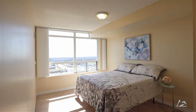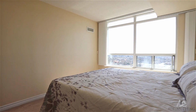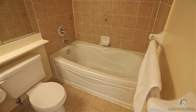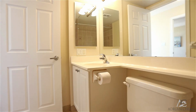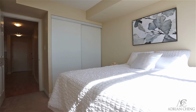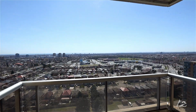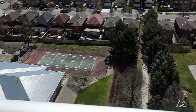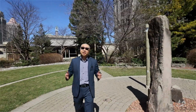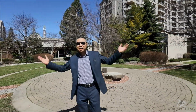Both bedrooms are spacious with large windows that offer unobstructed south views. This building has amazing amenities, including indoor swimming pool, gym, party room, bowling alley, and this massive courtyard.